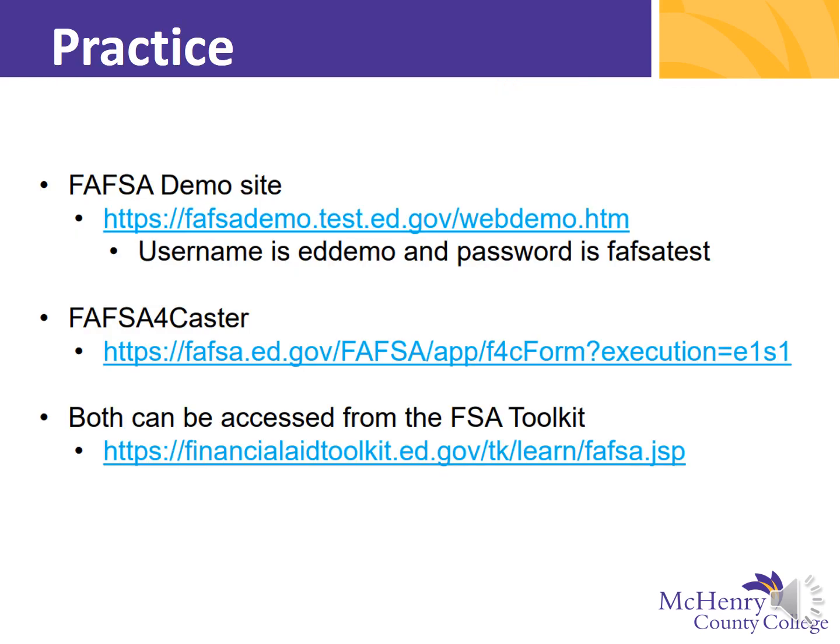If you'd like some practice completing the FAFSA, you can go to the FAFSA demo website using the username eddemo, and password is FAFSA test. The FAFSA forecaster is a simple 2-page website giving you example questions that you'll answer, which will then in turn give you a calculated estimated financial aid eligibility. Both of these can be accessed from the FSA toolkit at https://financialaidtoolkit.ed.gov/learn/FAFSA.